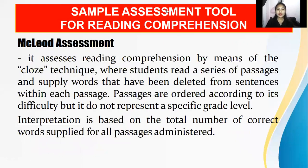Okay, the next one is just a sample of an assessment tool for reading comprehension. This is the Mathloid Assessment. The Mathloid Assessment is used for assessing the reading comprehension of a child. This uses the cloze technique, where students read a series of passages and supply words that have been deleted from sentences within each passage. So they are going to fill in the words that are deleted.